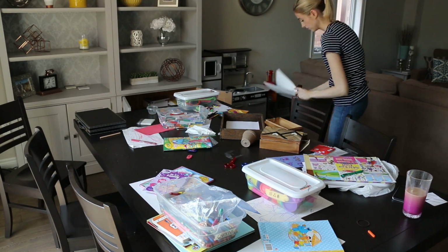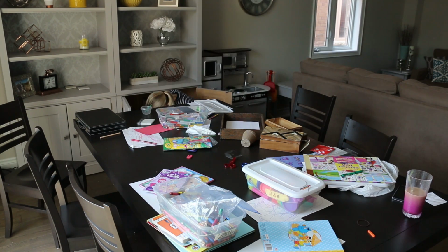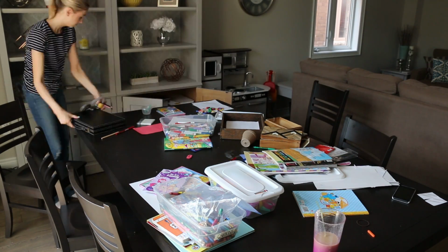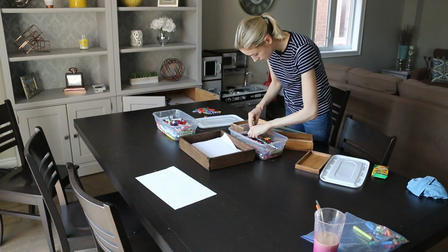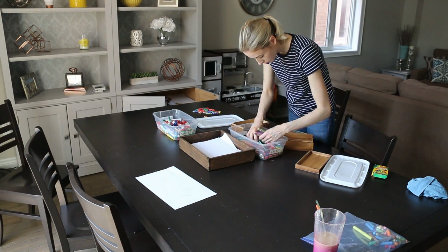Anyway, I'm just going to clean this all up and start taking a bunch of the markers and a bunch of the crayons and pencil crayons, and start stacking them into these little bins and see if that works. I just have to say how much I love doing all of my videos like this. Not everything is gonna work, and that's life, and it's really cool that I can just share that with you guys and be like, hey, I tried this, I got really excited about it. Oh, it doesn't work. And that's okay.